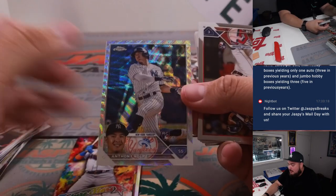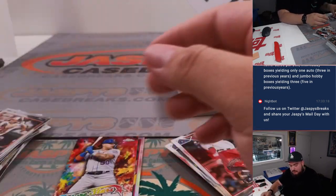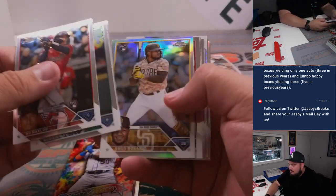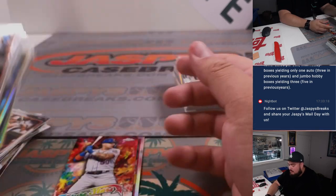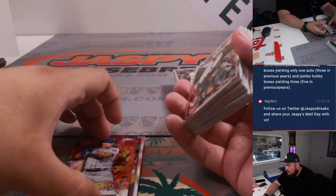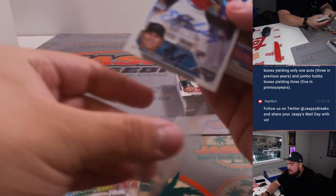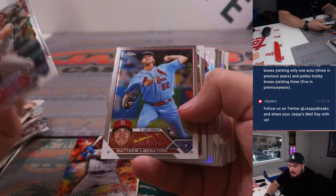Alvarez, nice. Volpe to 75. J.J. Blade for the Marlins. Michael P.